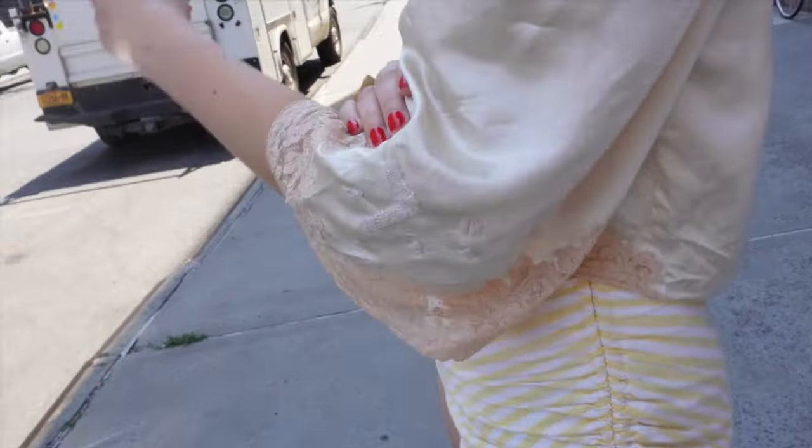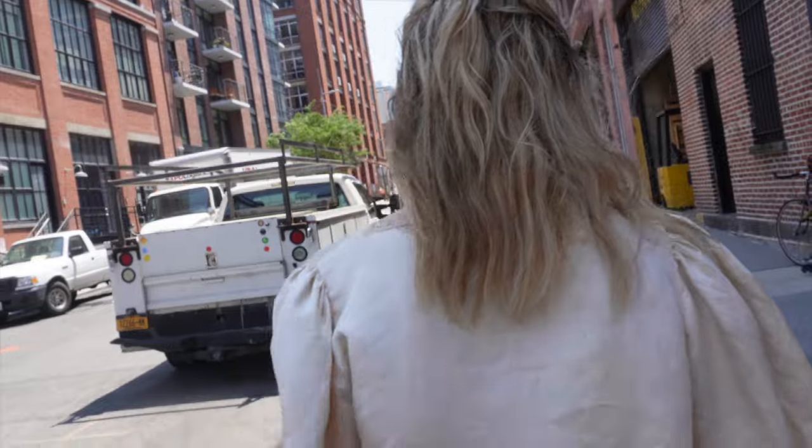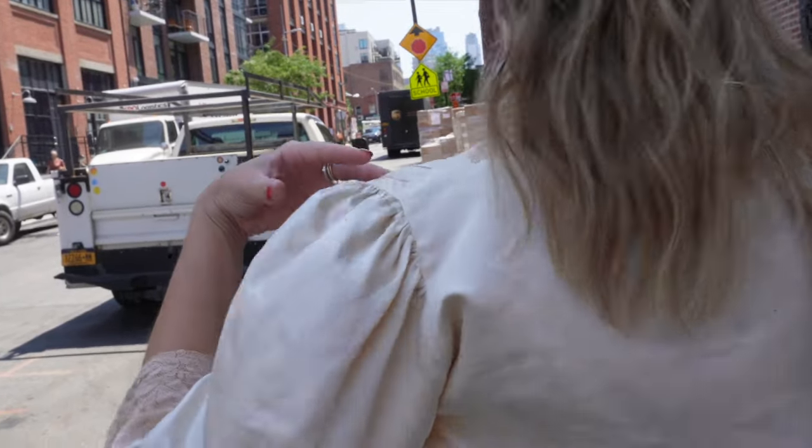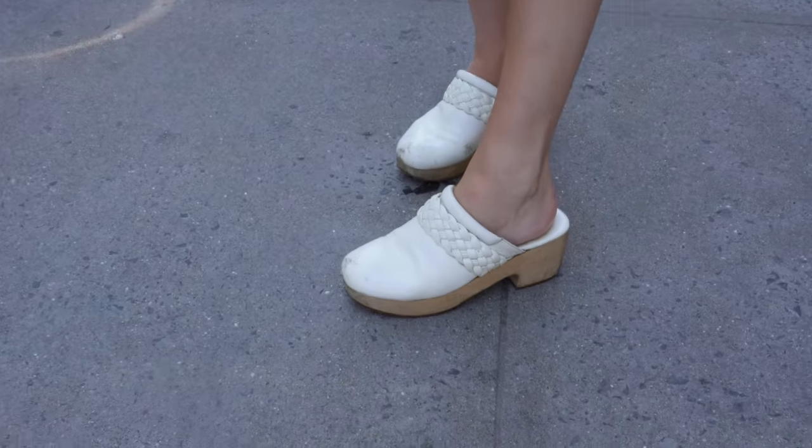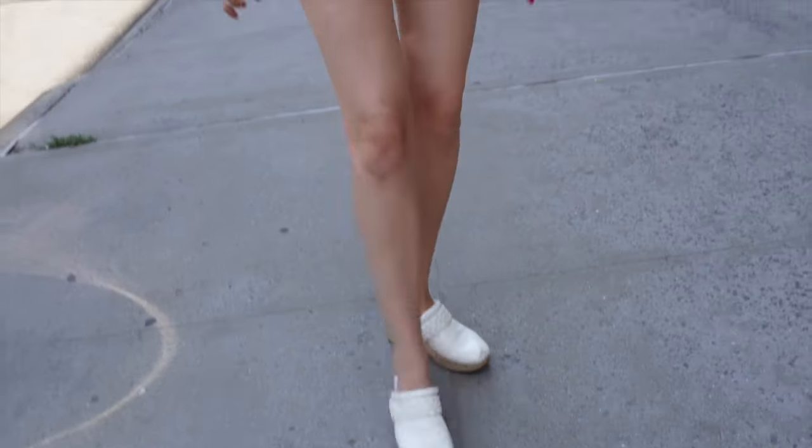Let me see the back of this. Oh wow, the details are crazy. I love the shoulder too. I know, I love a big sleeve. And then the shoes. What's on your feet? Rachel Comey. They're not vintage. Still works though, Rachel Comey clog, right? And I see you have a lot of gold on.